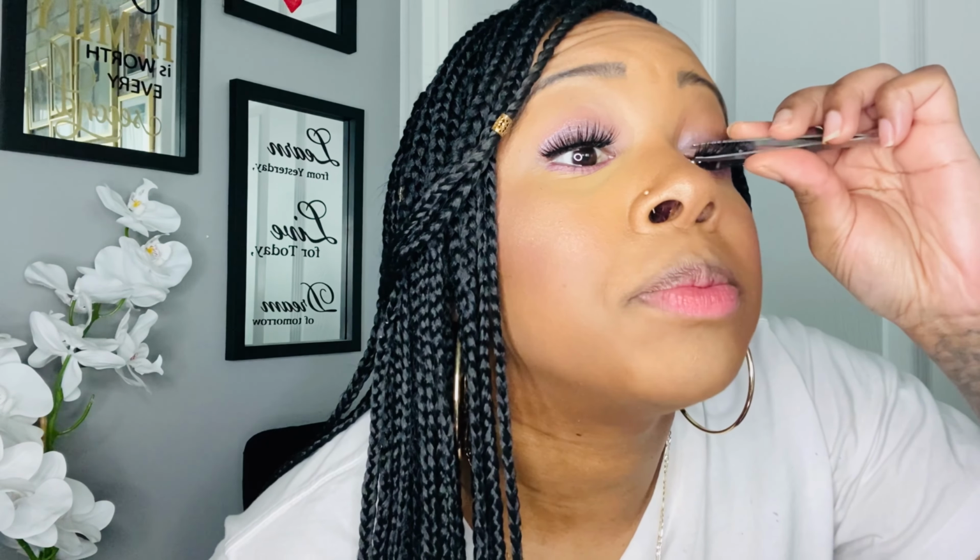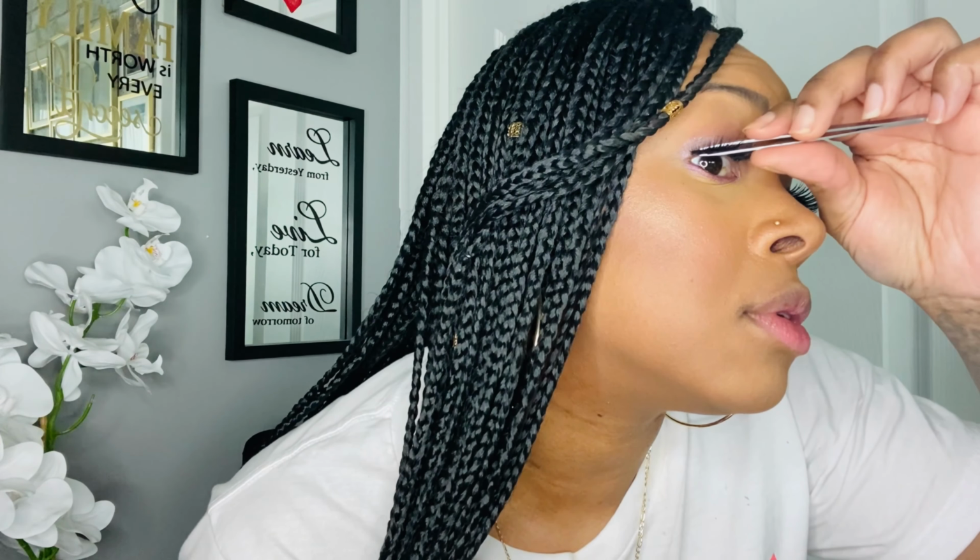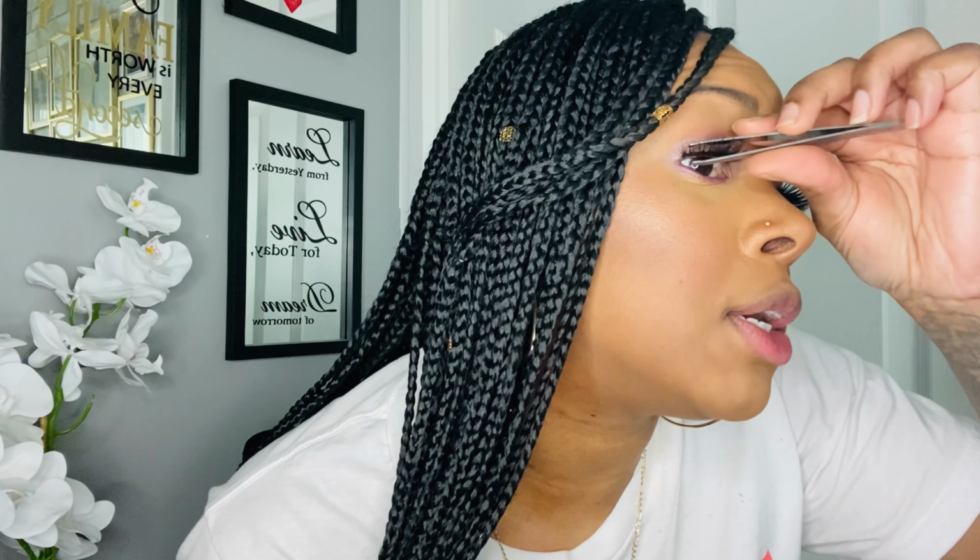Second one on, and I just like to go in with my tweezers and pinch the lashes so that they stick together and they're not like separated or anything like that.